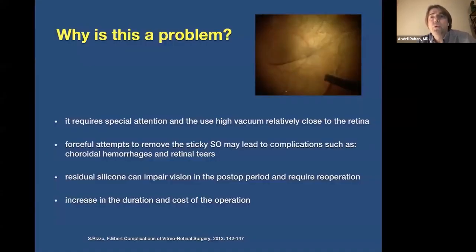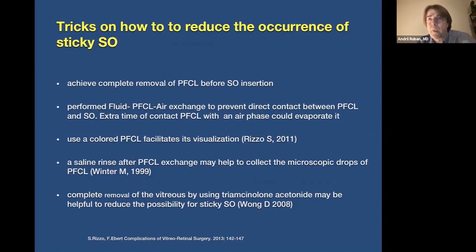First of all, the use of high vacuum relatively close to the retina may lead to complications such as choroidal hemorrhage and retinal tears. Residual silicone can impair vision in the post-op period and require reoperation. It also increases the duration and the cost of the operation. In order to reduce the risk of sticky silicone oil, we should achieve complete removal of PFCL before silicone oil insertion, and perform fluid-PFCL-air exchange to prevent direct contact between PFCL and silicone oil. Extra time of contact of PFCL with air could evaporate it.